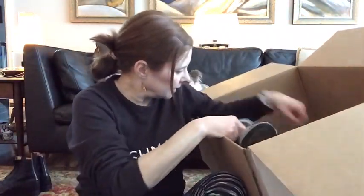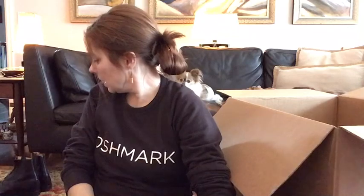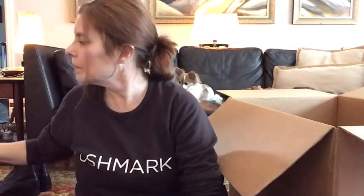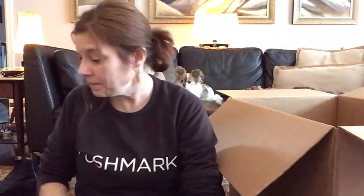All right, and the next pair, I don't think I have one pair that I'm really disappointed with, except for maybe these, just Kelly and Katie. Everything else is pretty good. I'm a little concerned about the suede on these. The color, maybe that's just the coloring. But yeah, I'm pretty happy with everything.